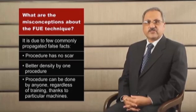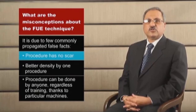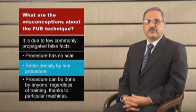Dr. Tejinder, what are the misconceptions about the FUE technique that may be misrepresented by those indulging in propaganda? Most surgeons advertise saying there is no scar. The truth is that the scars are present but are not visible since they are scattered. The second misconception is that FUE gives better density. Well, there is no difference in density in either technique if you have selected your surgeon with due diligence. So take your time, do your research and choose a good surgeon whom you are comfortable with.